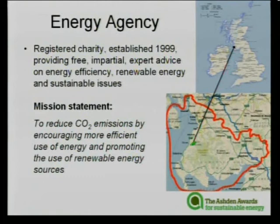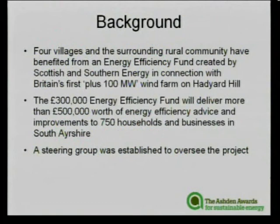It is standard practice for commercial wind farms to set aside an annual sum of money for local communities to invest as they see fit. In this project, Scottish and Southern Energy set aside an additional lump sum of £300,000 with the provision that it was spent specifically on energy efficiency.